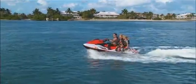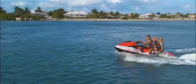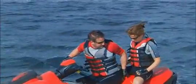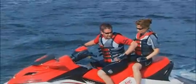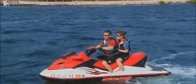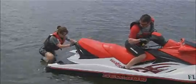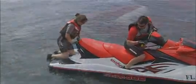If you plan on riding with passengers, make sure your passengers are ready to ride before applying the throttle. They need to hold on when you start and accelerate. Maintain communication with your passengers about what is going to happen next. Never apply throttle if a passenger is in the water at the rear of the craft. You could expose them to the jet thrust.